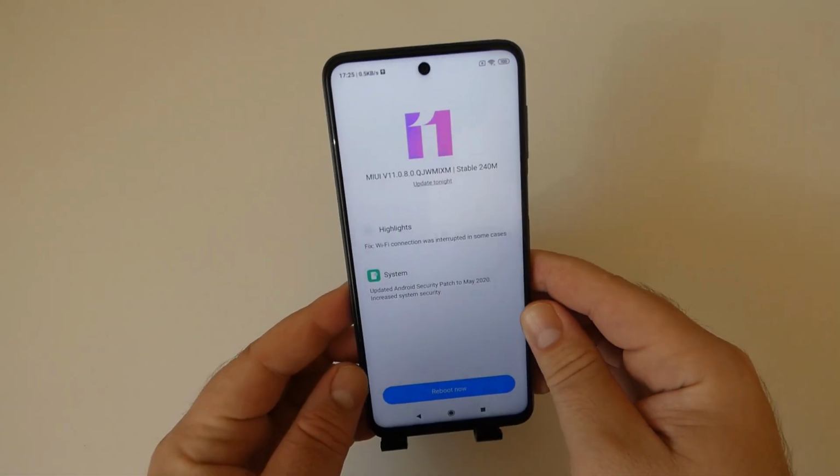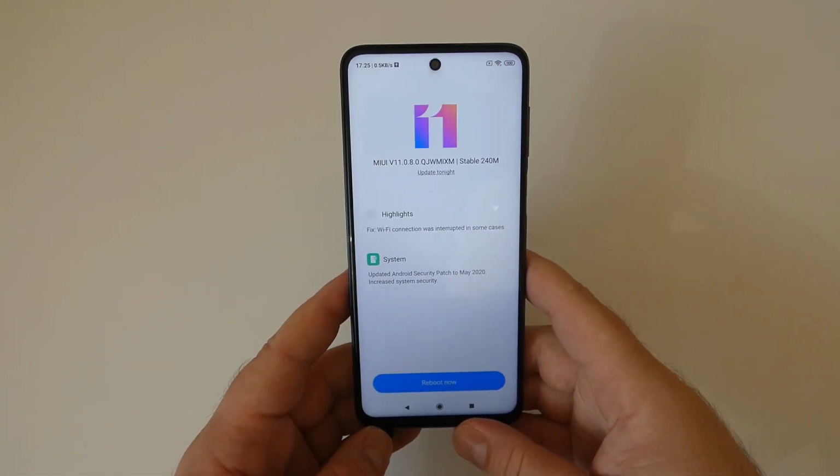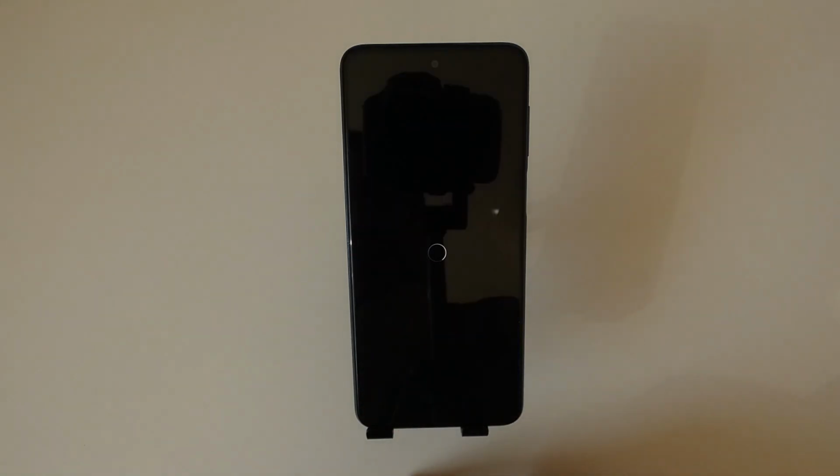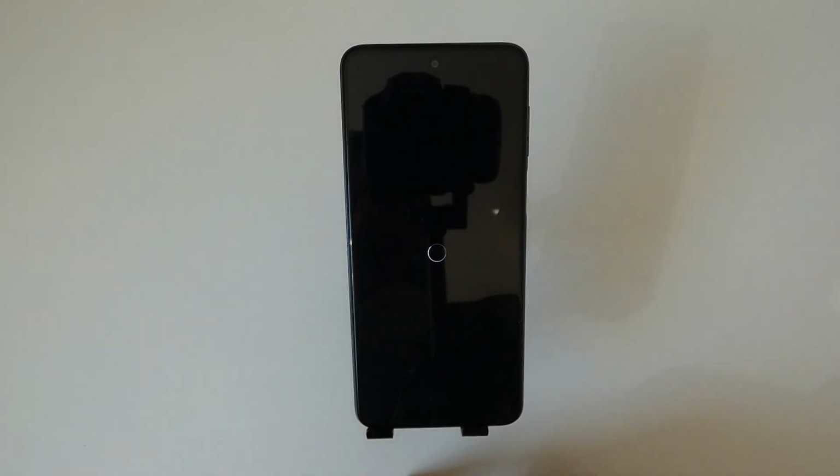So we're just gonna restart this smartphone. We're gonna install this update, and then we hope to have a better Wi-Fi connection. I'm just gonna reboot now. I'm just gonna leave this update to be installed, and then probably I'll have a look. I'm gonna leave this phone for a longer time on sleep mode, and I'll have a look to see if I'll receive the notifications back again.